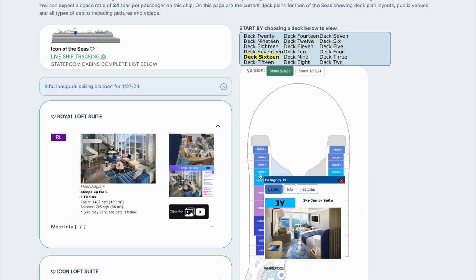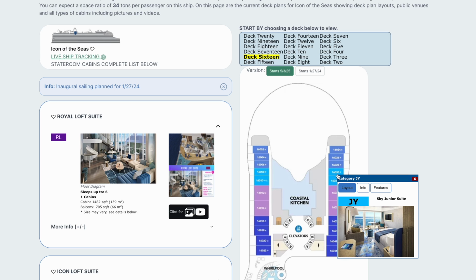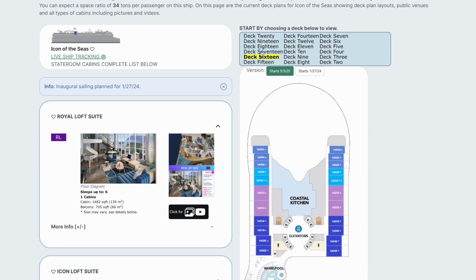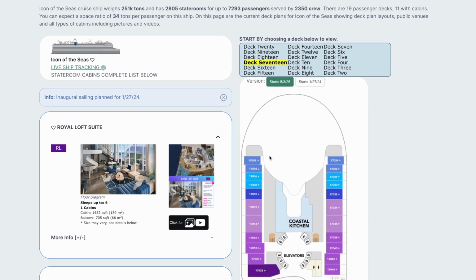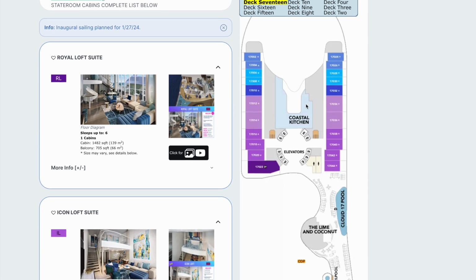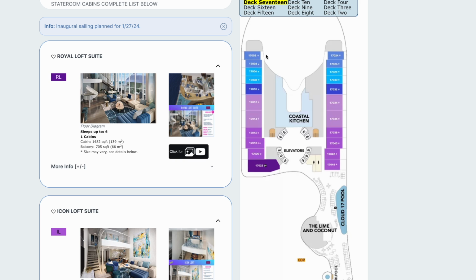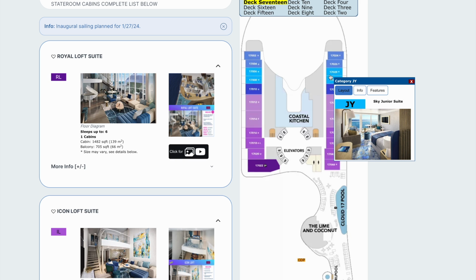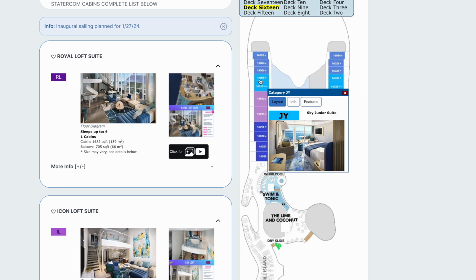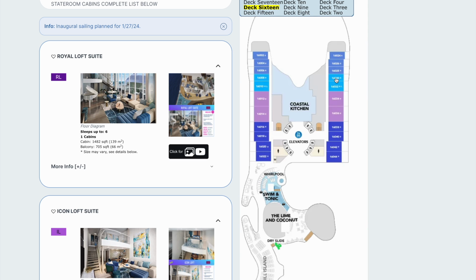You'll see them here. And then you have 16008 and 16030, which appears to maybe have a little bit of a larger balcony. And then we're going to go to deck 17, and these all look to be the same size. Again, going back to it, if you're going to be spending a lot of time at Cloud 17, then maybe choose the ones on deck 17. However, if it were me, I would probably choose 16008 or 16030 to be on the same deck as Coastal Kitchen.